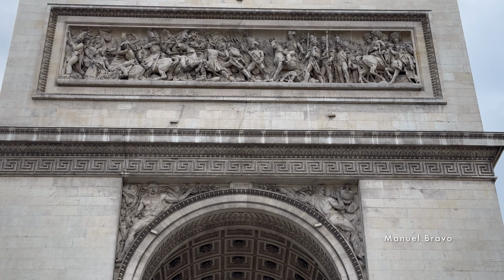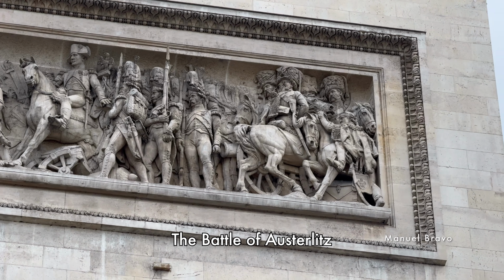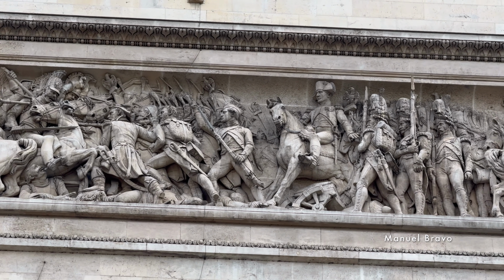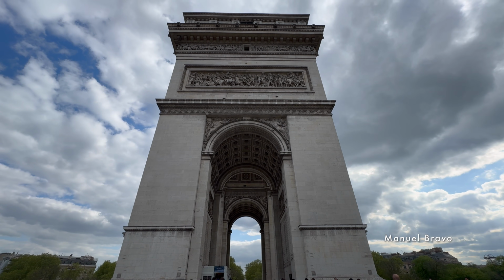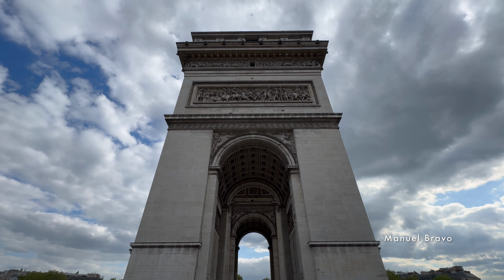And the frieze on the north side depicts the Battle of Austerlitz in 1805, with Napoleon on horseback at the center. This is probably the most important victory of Napoleon, as it's considered his tactical masterpiece. He commissioned the construction of the Arc de Triomphe after his return from the battle.